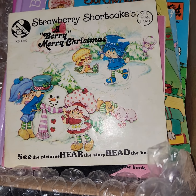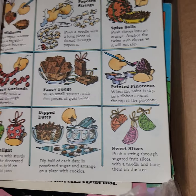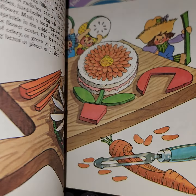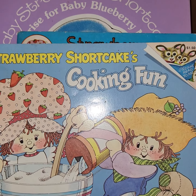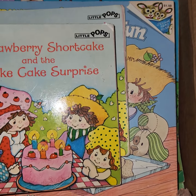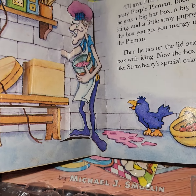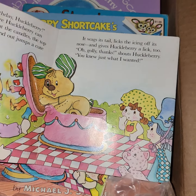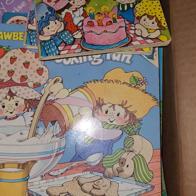It's pretty cool. Then I got a little cookbook. This one's super cool because this one is colored inside, and look, see her. Oh my god, I love it. And then I picked up some more. I know I put these smaller ones. These are called Little Pops because they pop out, as you can see. Super awesome. How cool are they? I know, these are so cool. So I got two of those.